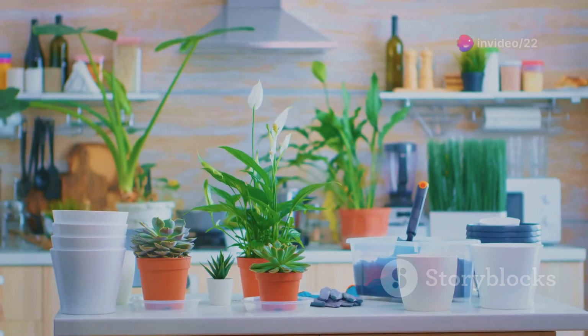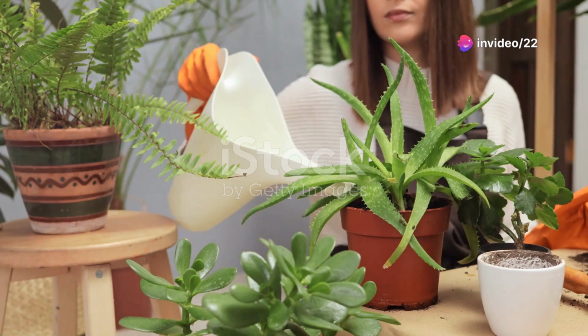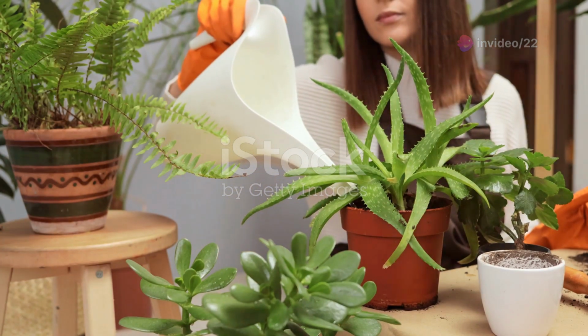Hi, garden enthusiasts. August is a fantastic time to start an indoor vegetable garden. Today, we're diving into the best vegetables to grow indoors this month.